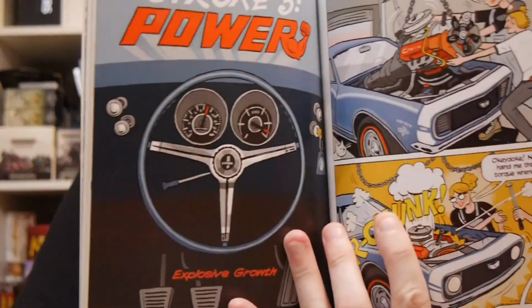I just think it's really cool stuff. Super educational, and I highly recommend it. Science Comics all around. Cool stuff. Educational. Fantastic. Go get it.